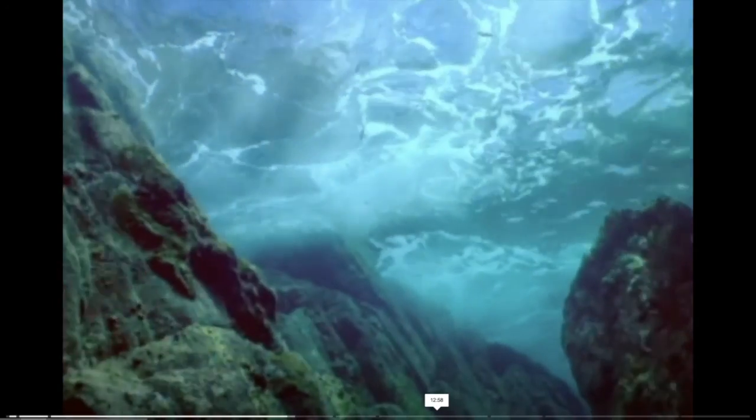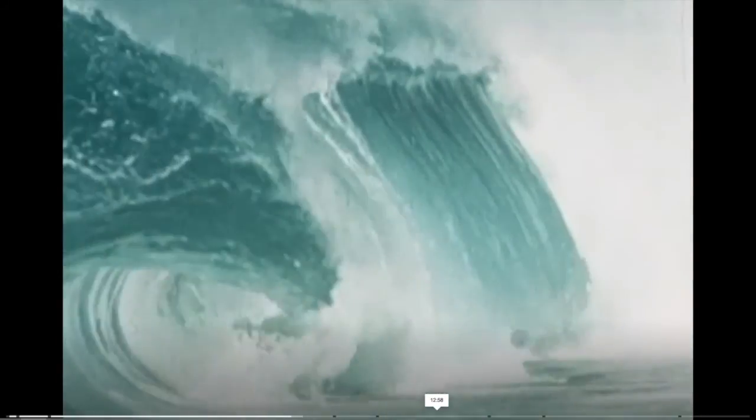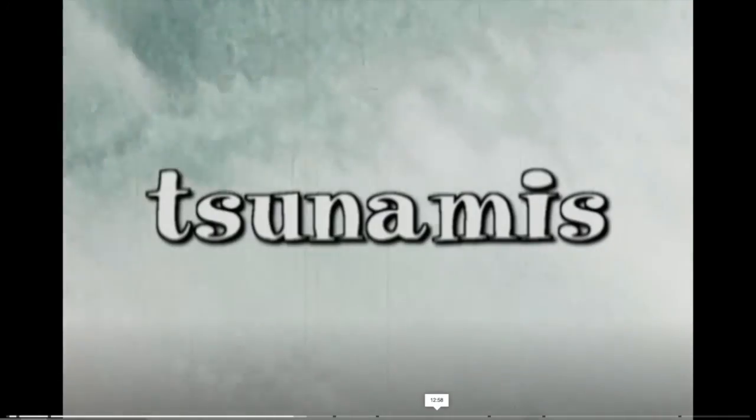Wait, are you saying earthquakes can happen under the ocean too? Of course. It's the land at the bottom of the ocean that moves when there's an earthquake under the sea. I'll bet those make some pretty big waves. They sure do. The Japanese gave a special name to the huge waves caused by earthquakes. They're called tsunamis. Those kinds of waves could do a lot of damage when they reach shore.